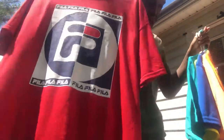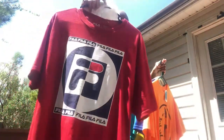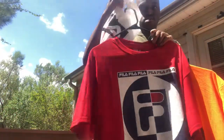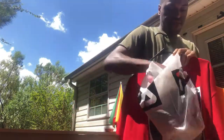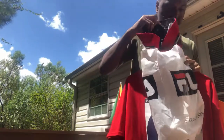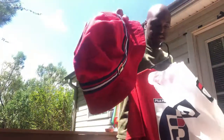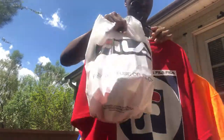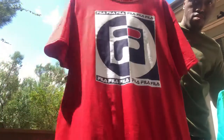This right here is a Fila shirt. I caught this at the Tanger outlet in Atlanta, Georgia. Y'all know I also got a hat with that too, but I'm going to show y'all the hat real quick. So, a little Fila fit to rock with those Rug Wrap Filas. Got the hat to match. You got a hat right here. I also got the hat to go with the shirt. Matching hat, shirt type of vibe, you know. Pretty clean Fila shirt. Pretty dope. Y'all know 90s nostalgia all day. 90s coming back hard.